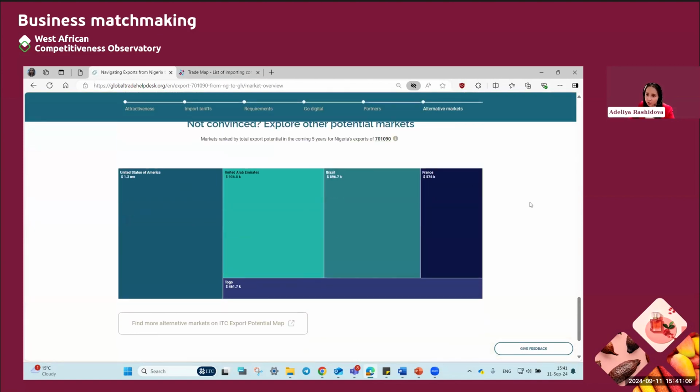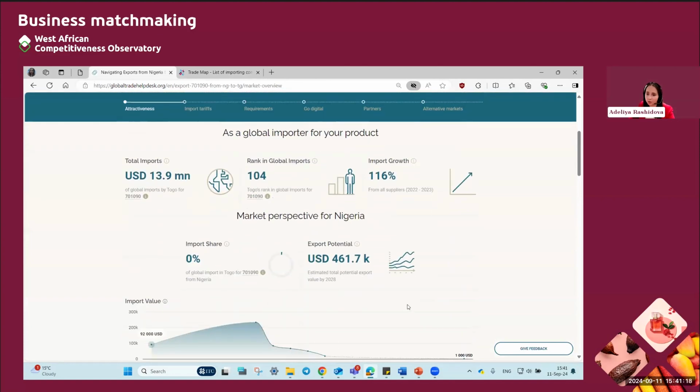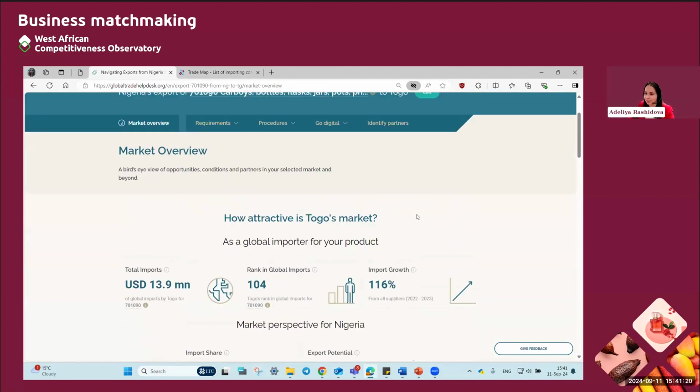And if you are not satisfied with the result, at the very end of the page, you can select another market that you might be interested in, for example, Togo. And after you click here, it goes all over again. You have the same market overview page, and you can check the results for yourself. You can reach out to SME Trade Academy via the links on their portal, and for questions specifically on the Global Trade Helpdesk, you can reach us via info@globaltradehelpdesk.org.